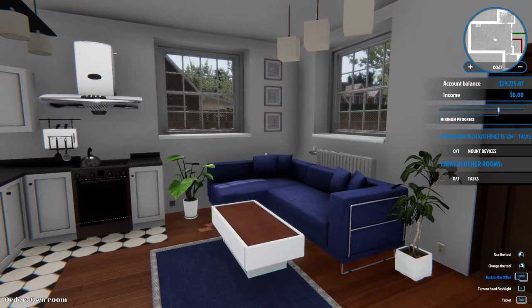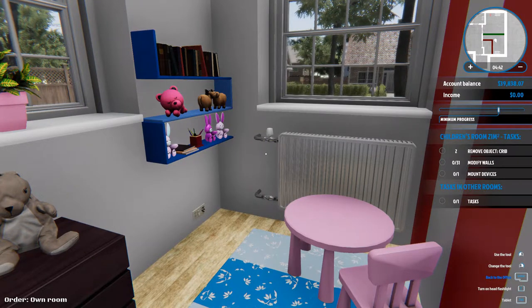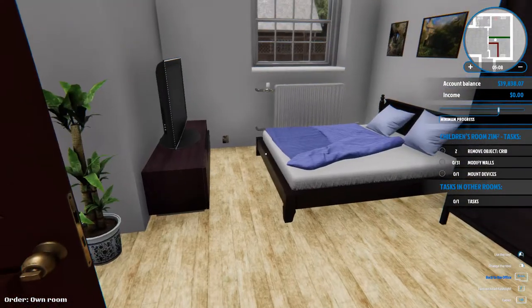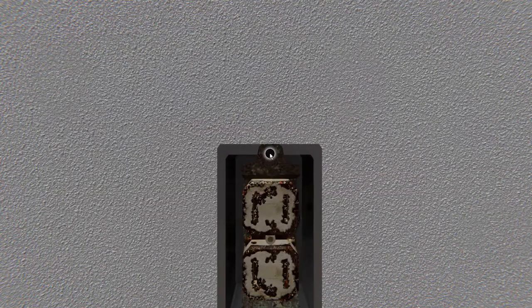Oh, we got some device to mount in that room. Here's the kids' room. And I think in red, if you look on your thing, that's the room that needs to be the walls that need to be knocked down, and the green shows you where it wants built. So before we do that, we're going to go ahead and replace the outlets.